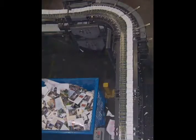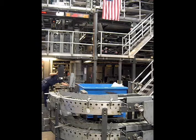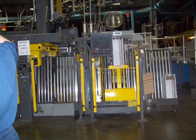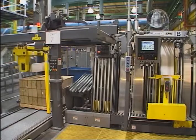Following the folding unit, a complex system of conveyors feeds the completed signatures into very high-tech automated bundling and strapping systems. The result of these processes are secure bundles containing several hundred signatures. Watch this video footage closely to see how this bundling system works.